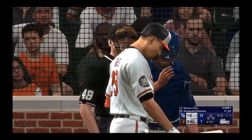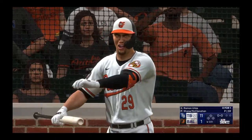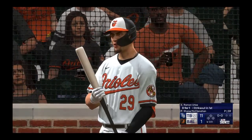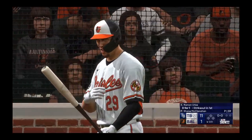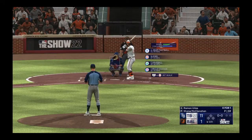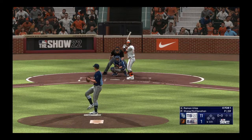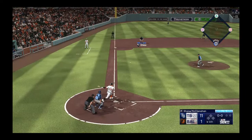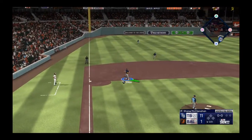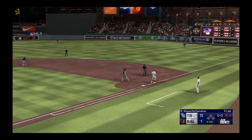And welcome back. Bottom 4, here's the third baseman, Ramon Urias. For the Orioles, the third baseman, number 29. The wind to kick the pitch. Bounce to third. The throw to first. Leadoff hitter retired in the 4th.